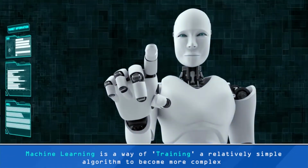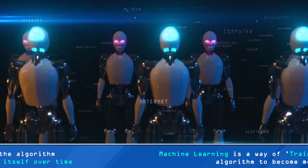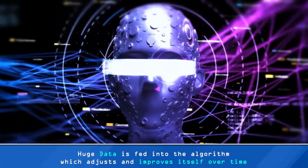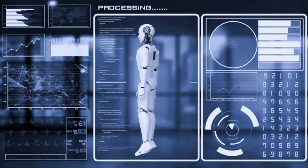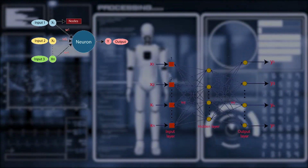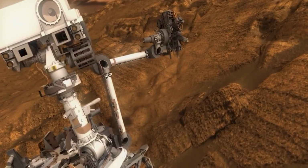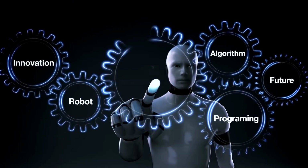But this similar function can be done by using machine learning, which is a technique that enables a machine to learn by itself. It is a way of training a relatively simple algorithm which becomes more complex. Huge data is fed into the algorithm which adjusts and then improves itself over time. These machines think and process information in a similar way to humans by developing neural networks. For instance, a rover which can segment the objects it sees is a practical example of artificial intelligence in space.